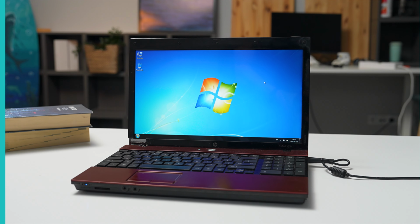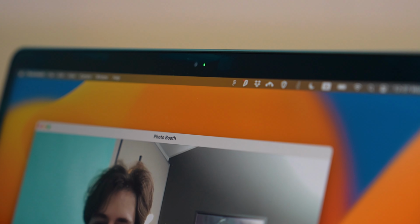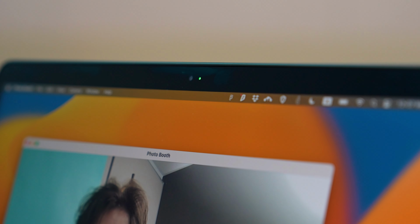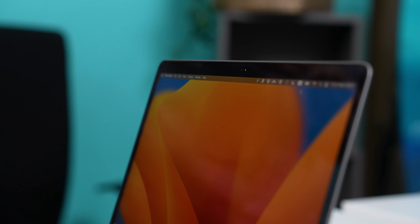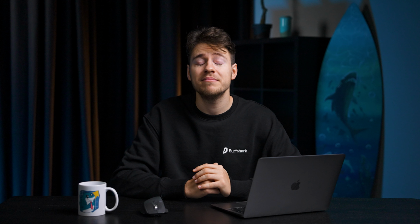At number 7, let's go back to Windows, but not Windows 7, instead the Surfshark antivirus update that added the webcam protection feature. Now, if you're like me and have this weird suspicion that someone might be watching you through your webcam, just like this MacBook is looking at me right now, then this feature was actually a really awesome addition.